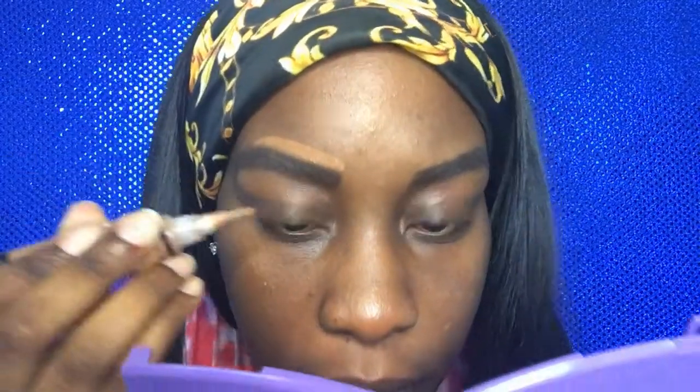Well, you know what? Now that I'm looking at it, I might not have to use a brush with this because it's actually rather small. I might still go in with the brush though, just to clean everything up. But I might not really have to use a brush for this. Yeah, I don't think I have to.